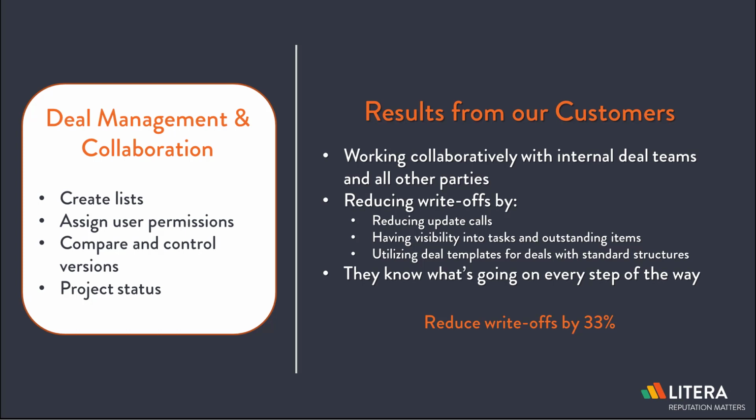With Litera Transaction Management, our customers are now able to create a collaborative workspace. This can be purely for collaboration amongst their team, but can extend to collaborating with their clients and then all parties to the transaction. But what's important about this is whether it's a banking and financing transaction where you're maybe managing hundreds of conditions precedent that need to be satisfied in order for the loan documents to be finalized, or an M&A transaction where you're trying to understand what are all of the assets that you're buying from this company, what are the liabilities you're taking on, how are you moving this to closing.